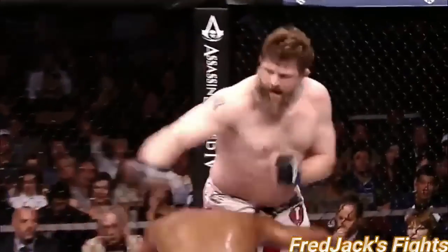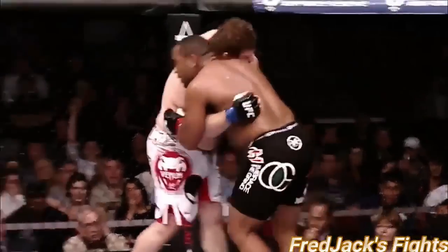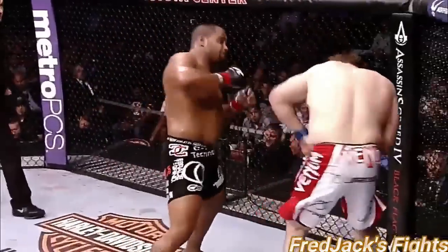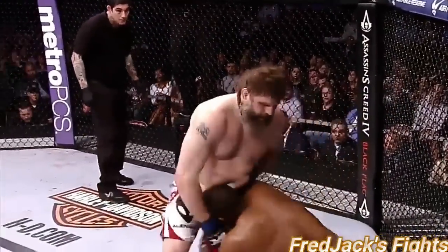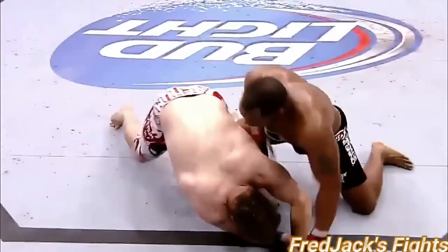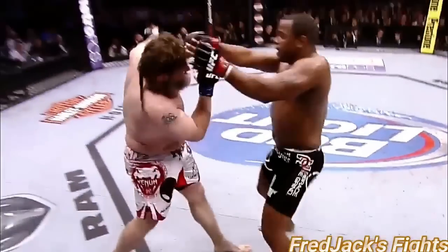A big right hand. Pushing forward is DC. DC. Big knee to the body by Cormier. And a nice combination. Single. Chaining things together, driving on his back.